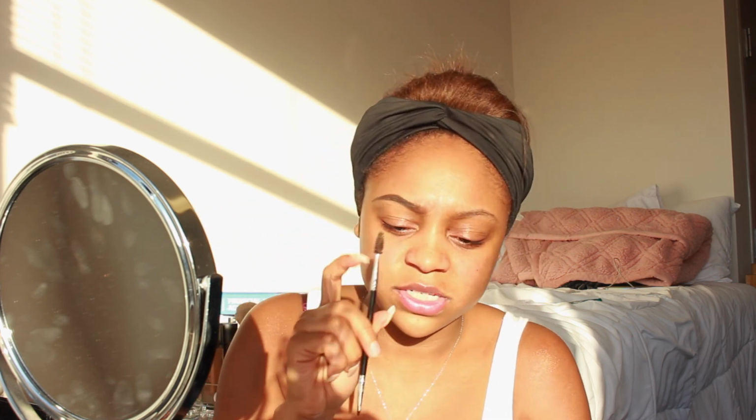Taking a little bit more product, and then what I like to do is I take my brush flat and then I trace it right at the bottom. And then just going through with the spoolie again, brushing out, make sure that it's nice and even. It's not too harsh or too dark in one spot. That's another thing, it can look really bad if it's not nice and smooth, and that's why it's important to have a spoolie on the other side of the brush.